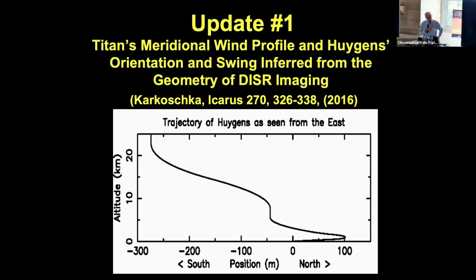This is an article taken from Icarus. Eric Koschny wrote this, and it shows the trajectory as seen from the east. So you're looking just at the north-south motion of the probe in the bottom 20 kilometers of the descent. And you can see there's some sizable motion. It's not more than a kilometer in any direction. In fact, it's only of the order of a few hundred meters, but it's there. And I think that we would have been able to detect this if we had had the regular DWE data.